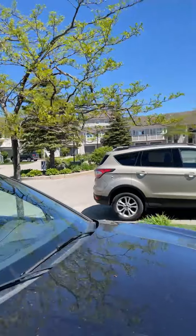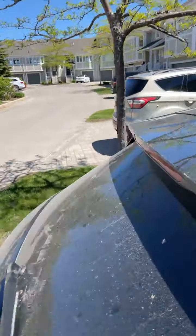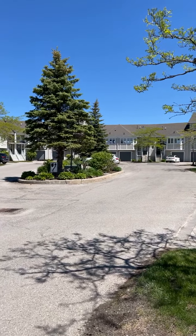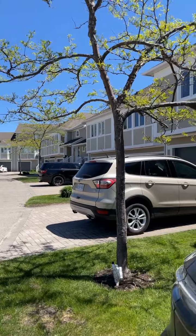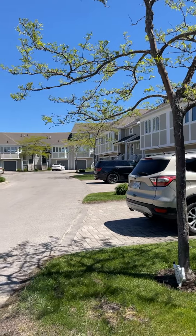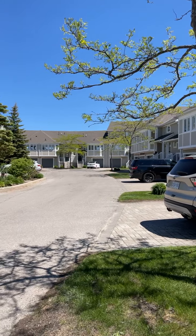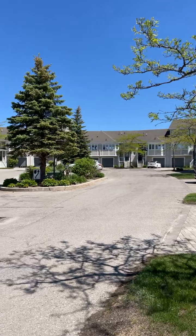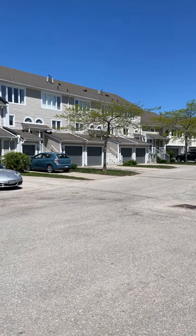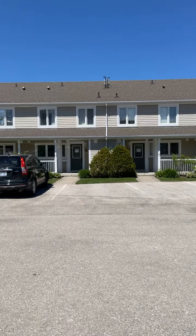And then there's also visitor parking just over here, right behind that tree and hedge. So this is what the complex looks like. Some of the units have double car garages, some have single car garages. These ones beside all look out to the bay, and then these all look out to the Georgian Trail. And the Georgian Trail runs right behind these units. So you've got easy access to everything.